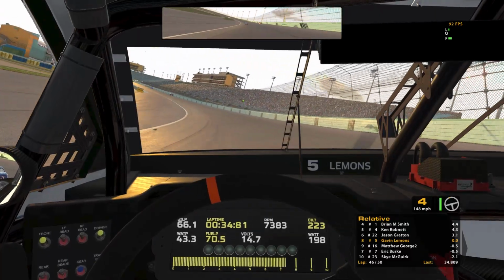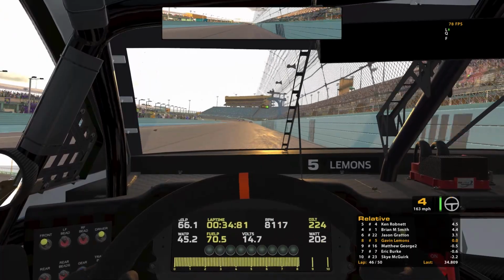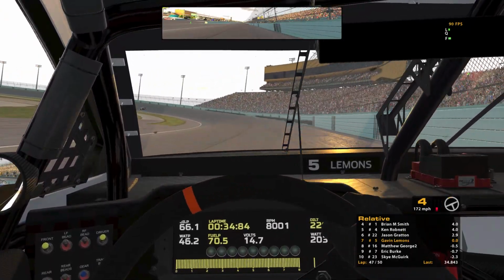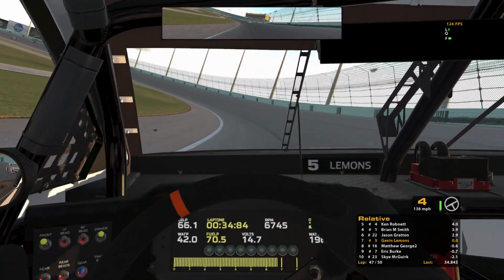Oh yeah, they're racing hard. Going to be able to pull away from that quite a bit. Not sure if he even got him clear yet. Yeah, he does. Runs the top side.